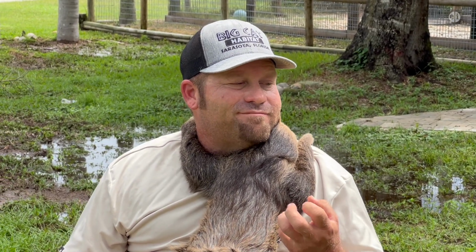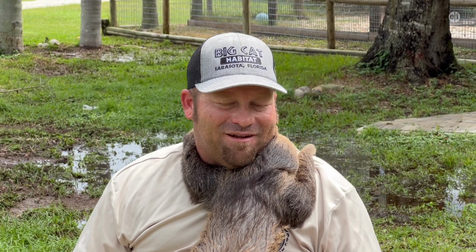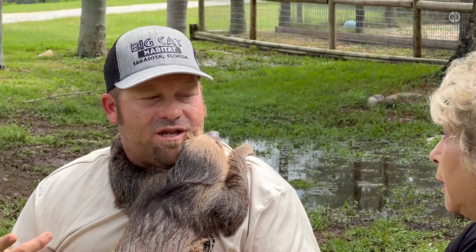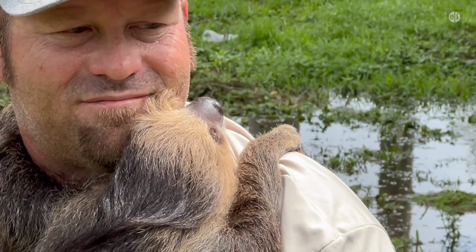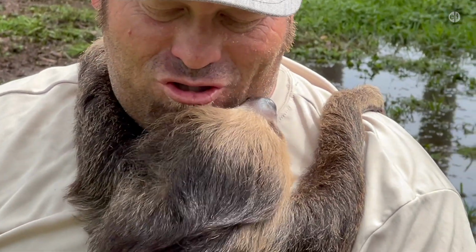Not a lot of real nutrients in it. No spaghetti. Right, there's no meatballs up there. They say that every once in a while they'll grab maybe an egg out of a nest and get a little bit of protein like that, but I believe that's what gives them that slow state of mind. He has the most adorable face. Yes, he does.